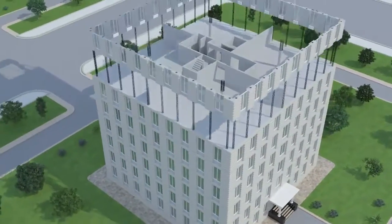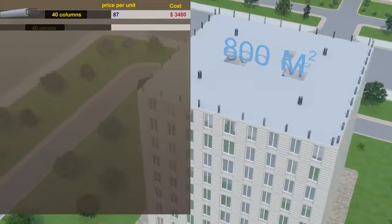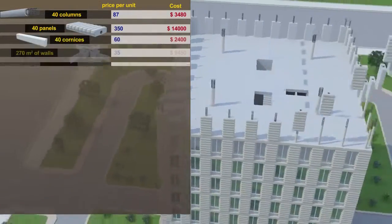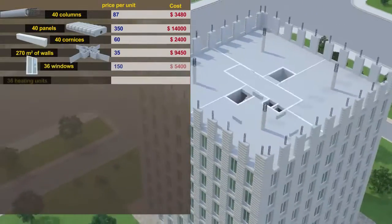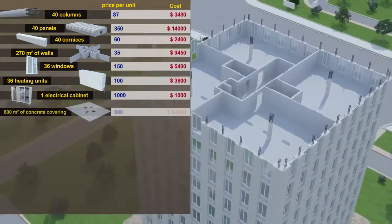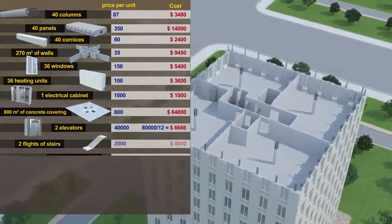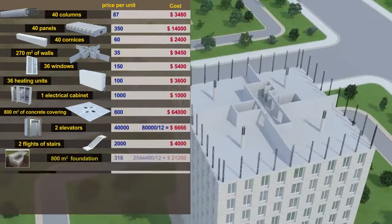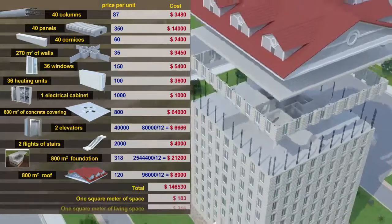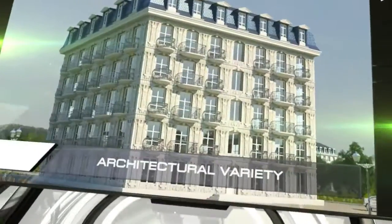For example, a story with 800 square meters of floor space needs 40 reinforced columns, 40 panels, and 40 cornices, as well as 270 square meters of load-bearing walls, 36 windows and heating units, 1 electrical cabinet, and 800 square meters of concrete covering. Factoring in the costs of 2 elevators, 2 flights of stairs, and the foundation and roof, the cost of 1 square meter of living space is only $205 US. Our wall panels are universal.